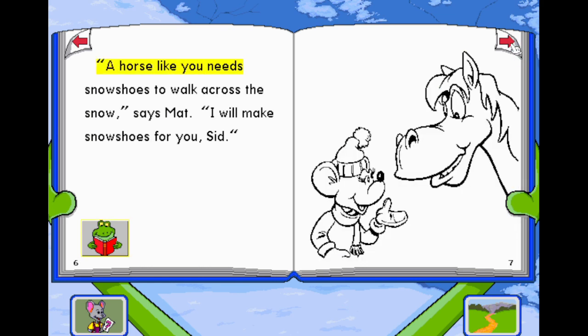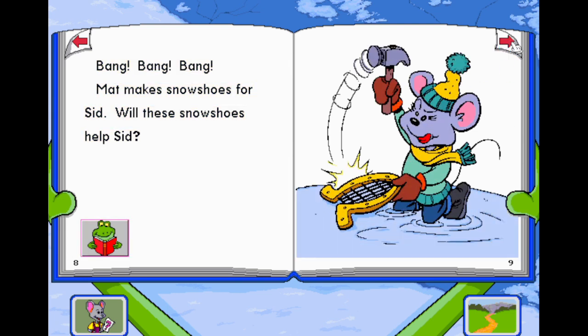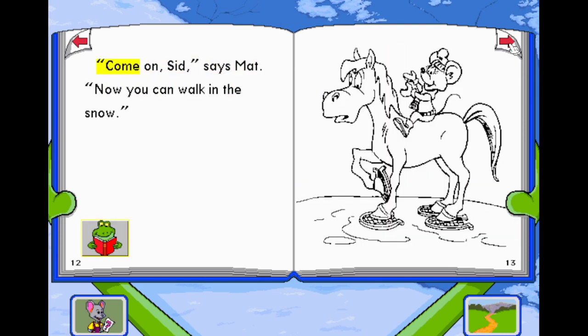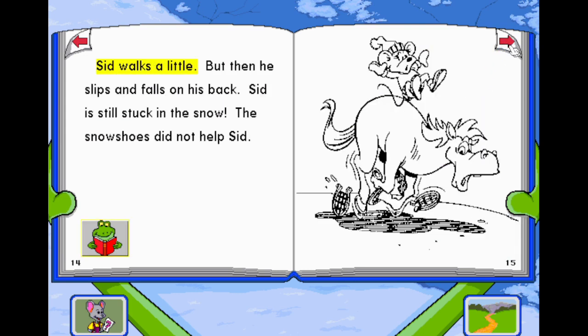A horse like you needs snowshoes to walk across the snow, says Matt. I will make snowshoes for you, Sid. Bang, bang, bang. Matt makes snowshoes for Sid. Will these snowshoes help Sid? Matt puts the snowshoes on Sid. Come on, Sid, says Matt. Now you can walk in the snow. Sid walks a little, but then he slips and falls on his back. Sid is still stuck in the snow. The snowshoes did not help Sid.